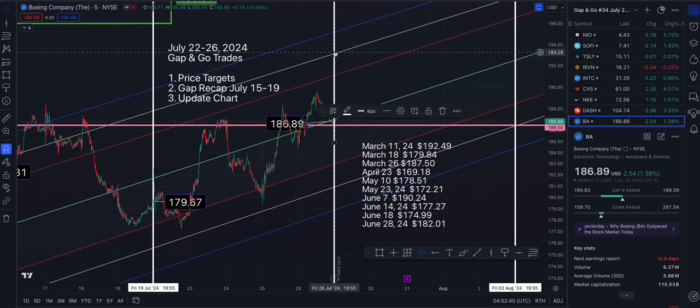$191.05, $193.15, $195.17. So we are right here at the middle of the trend.